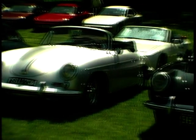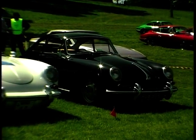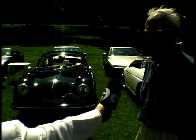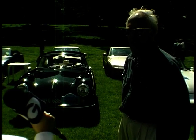The show attracts classic Porsche owners along with more contemporary owners. We were lucky enough to find Don Betts, who spoke to us about his 356. Hello, nice to meet you. And how long have you had this? I bought this car 6 years ago, 1991. And where did you buy it from?